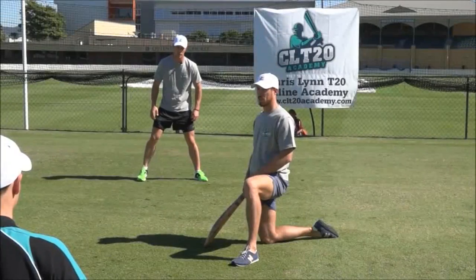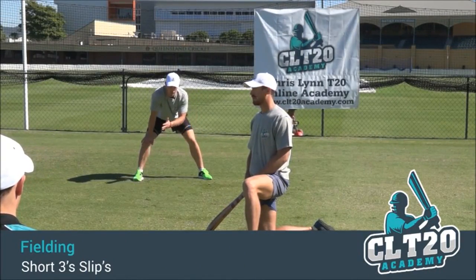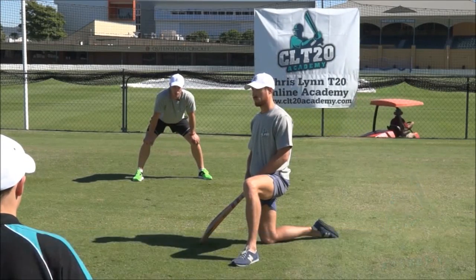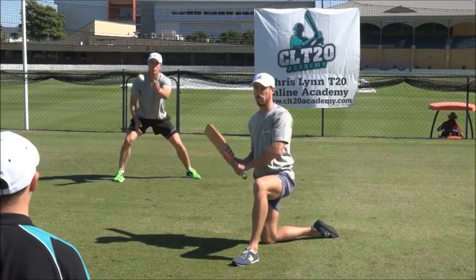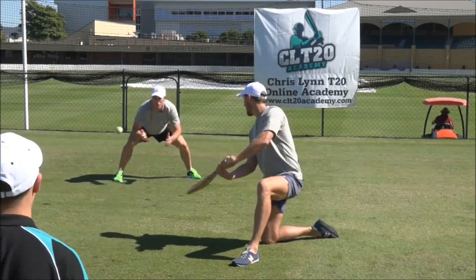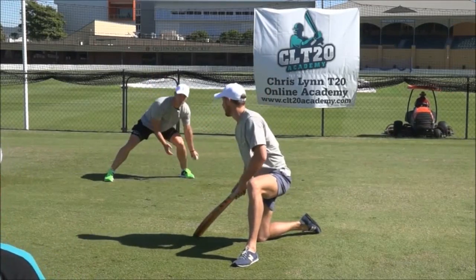So basically we've got short threes here, very good drill to warm up with, and especially with big squads too. So here we go, we've got Westy underarm, and it's just a basic nick. A bit more pepper on it, mate. And again, all rules apply, watching the ball into the hand.